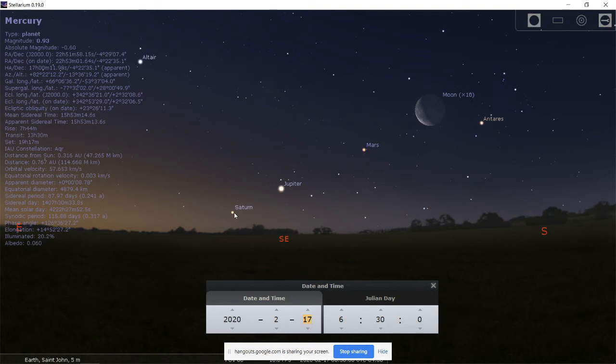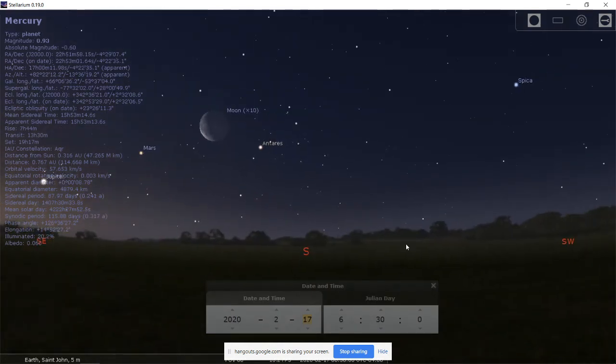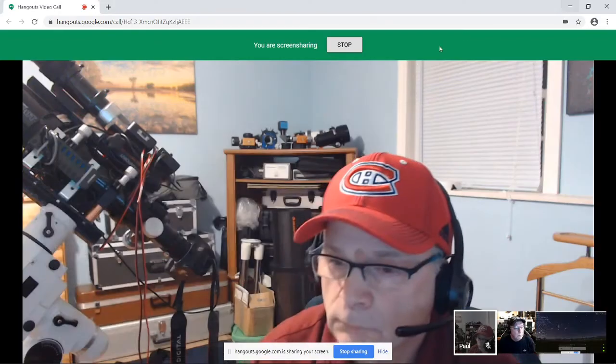Jupiter will be up high enough to view through a telescope and binoculars, and then right behind it is going to be Saturn. So that's what we've got coming up over the next week or so. Just the moon and planets. That's all I really wanted to talk about tonight, because I know we want to get on with the show a little bit.